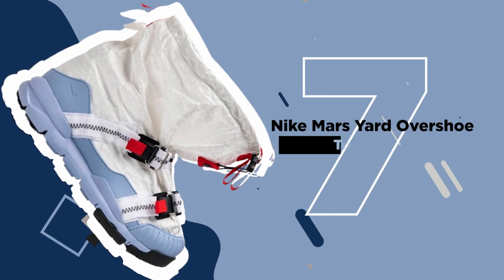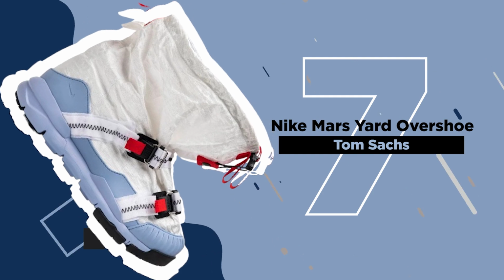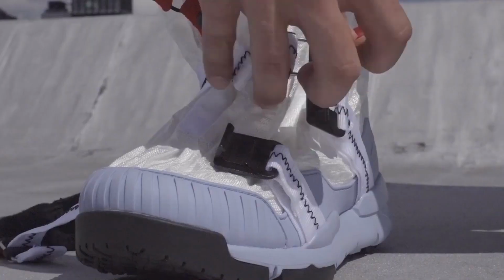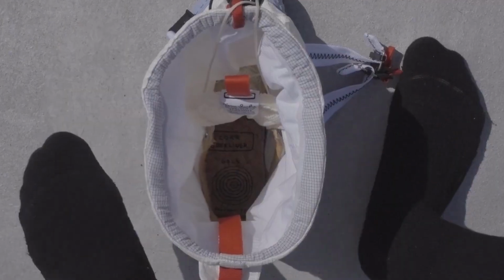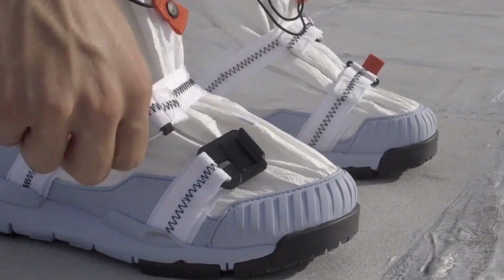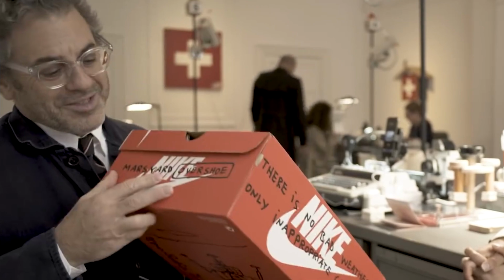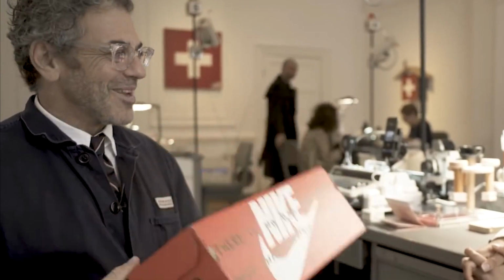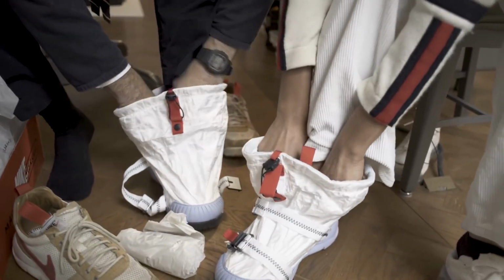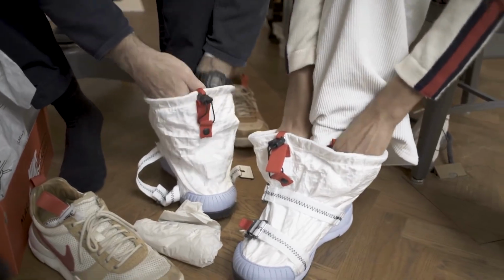Number 7. Nike Mars Yard Overshoe Tom Sachs. At some point, humanity will take its first tentative steps towards creating an intergalactic civilization. When that day comes, there's a good chance we'll be wearing shoes like these. Hailing from the mind of Tom Sachs, an artist defined by his obsession with space as much as his Warhol-esque obsession with consumerism, these shoes look like nothing Nike's ever made before or since.